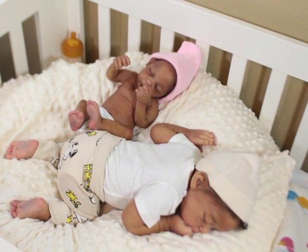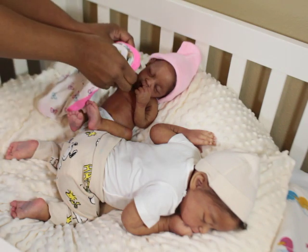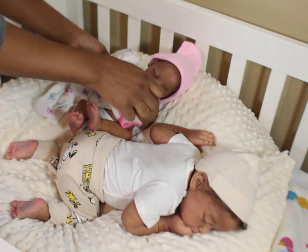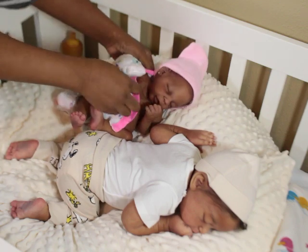What is going on? I am trying to get these babies out of this Boppy so I can put my other girl over here. And I'm seeing if Nora can fit this little preemie top.